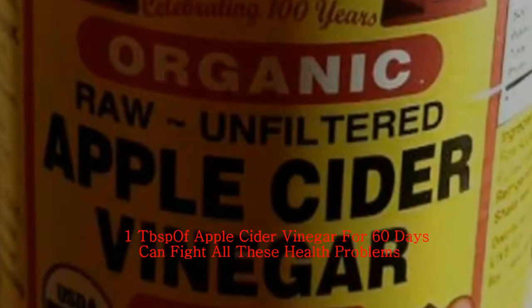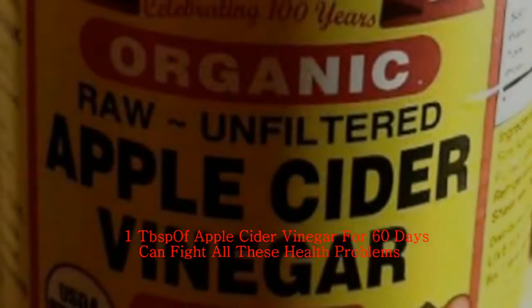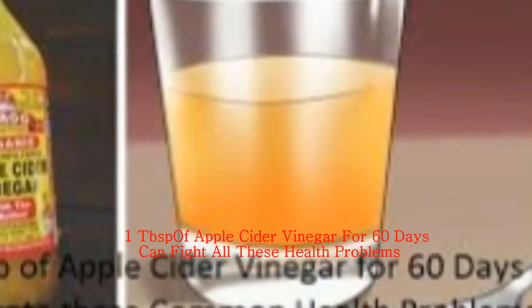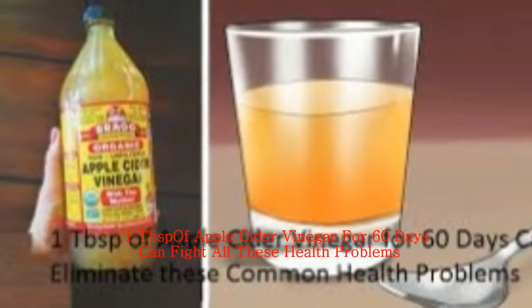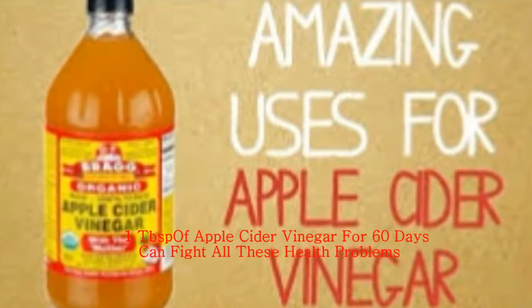Avoid distilled vinegar. Distilled white vinegar is excellent for cleaning and laundry, but for health purposes, you'll want to avoid the perfectly clear, sparkling clean varieties you commonly see on grocery store shelves. Instead, you want organic, unfiltered, unprocessed vinegar, which is murky. As mentioned, that murkiness is caused by a cobweb-like substance called the mother, and it is indicative of a high-quality product.